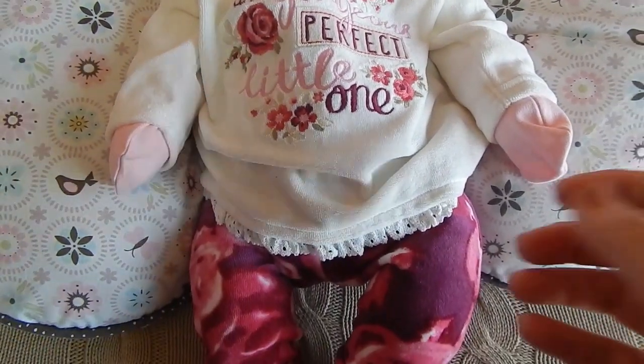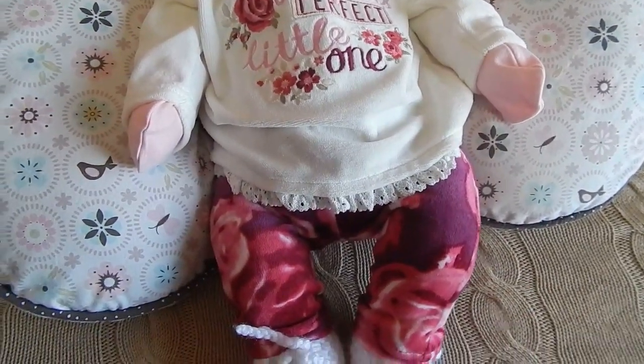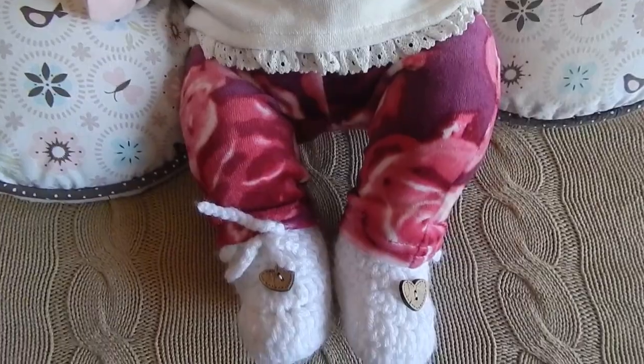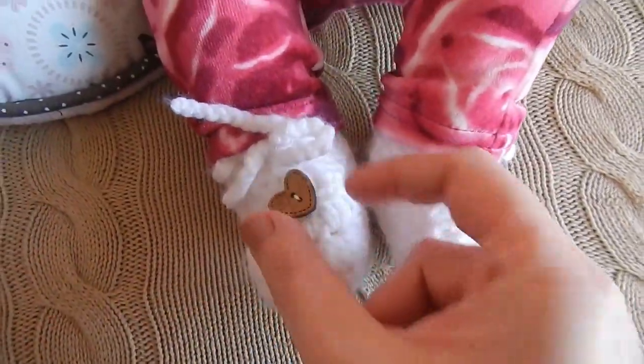It's kind of like a velvety color, or rather texture, I should say. And then the pants to go with it, and some homemade booties with little wooden hearts on them. So yeah, that's what she's wearing.